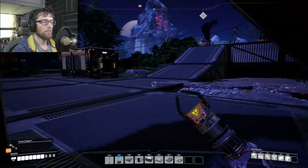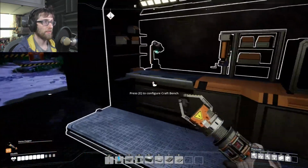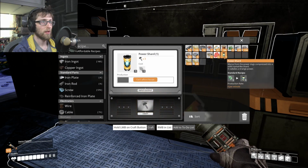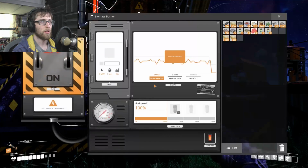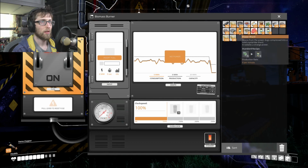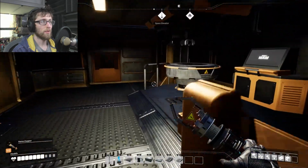Alright, now that I've got green power slugs, let's see what happens when we turn those into power cells. Hopefully, I'm counting on this to be power. I don't know if this is going to make... Let's try that. See what happens when we put this inside of the burner. Does not count as fuel. Okay. So I don't know what that's for yet then.